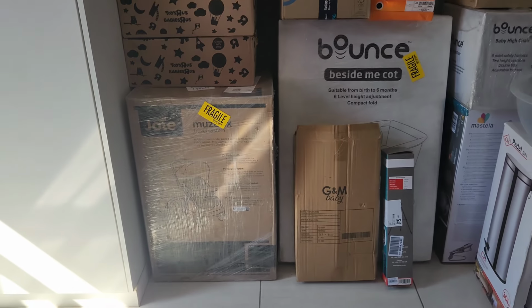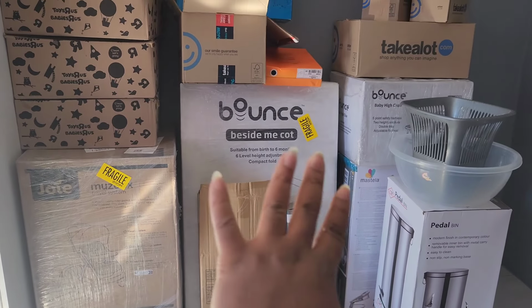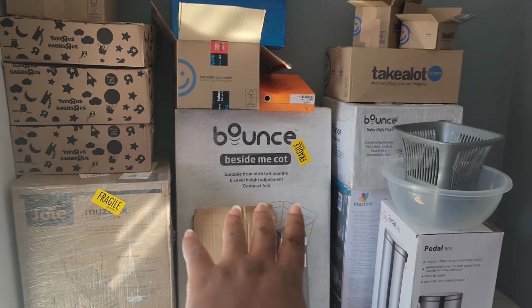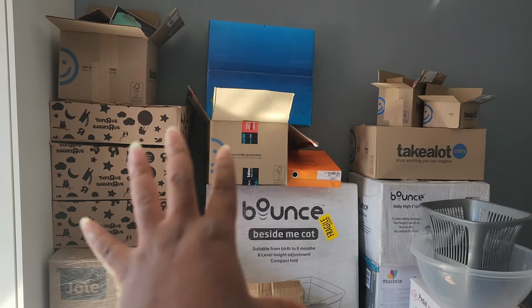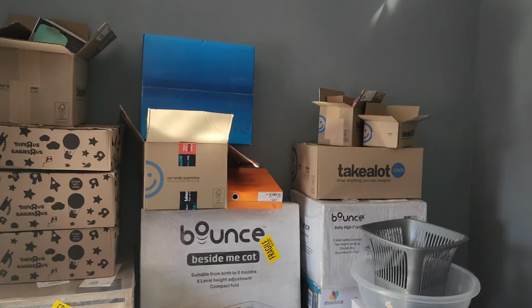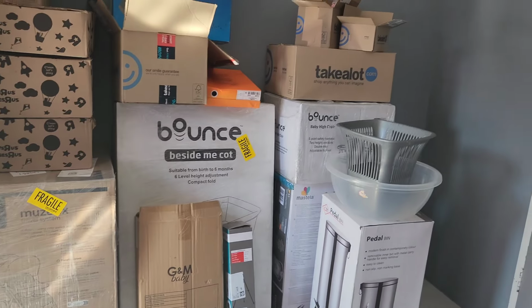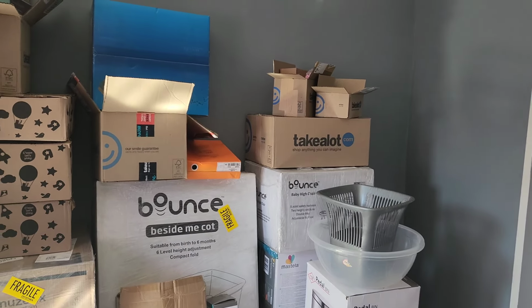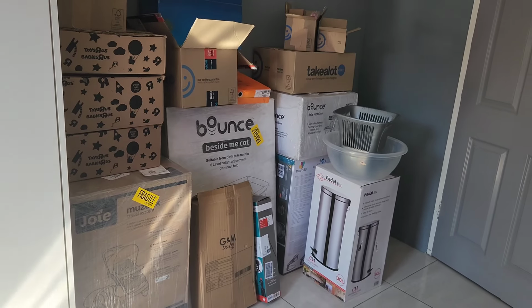Yeah, so stroller, bath stuff, the bin, the bassinet, that's a rocker, high chair, a bunch of things in the other boxes. This is the baby's cot and mattress. So this is what our guest room has looked like for a bit now, with so many boxes in here. But by the end of this vlog, all these things should have been put where they belong.